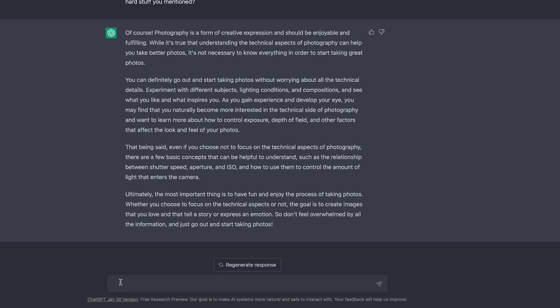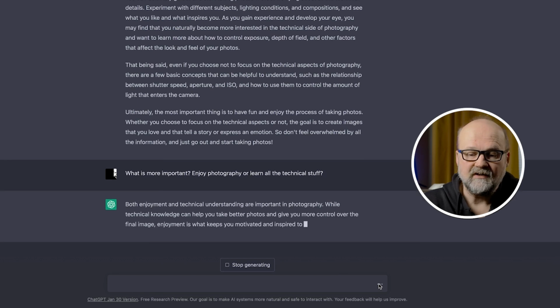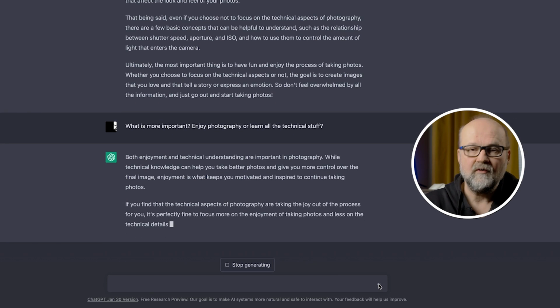And then I asked what is more important, enjoying photography or learning all the technical stuff. And what's interesting is that it says both enjoyment and technical understanding are important in photography. While technical knowledge can help you to take better photos and give you more control over the final image, enjoyment is what keeps you motivated and inspired to continue taking photos.